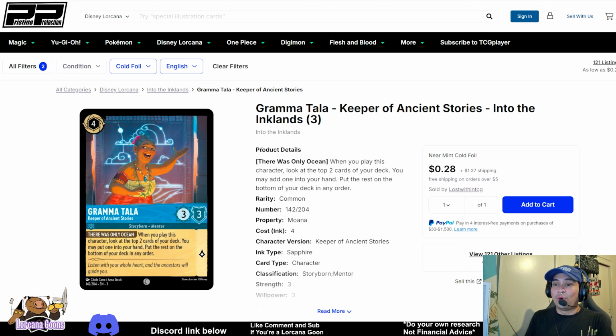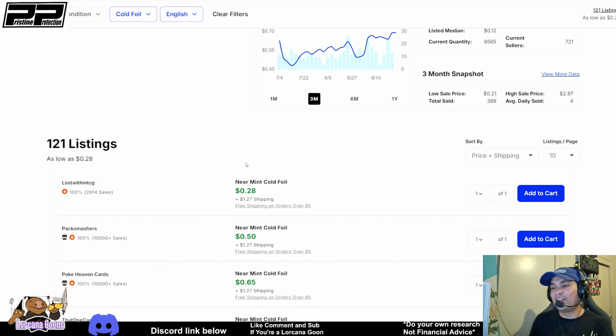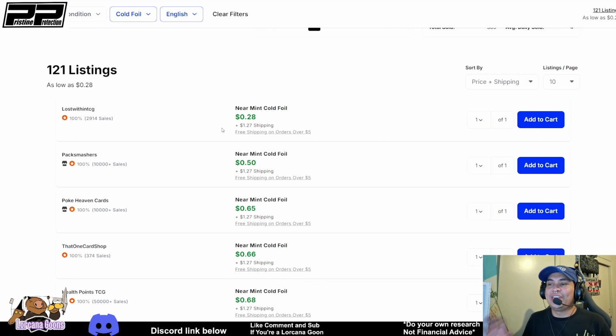And speaking of cheap cold foils that are staples, Grandma Talas are extremely cheap. I'm picking up 4 today no matter what, because you can find them as low as 28 cents today with a $1.27 shipping with Lost within TCG.